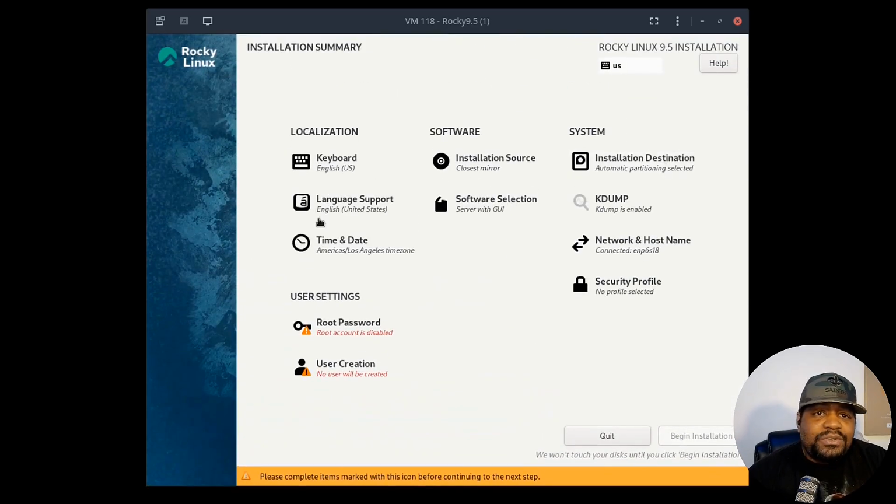And you can go through each one of these steps, like your time and date, your language. Most of it is going to be default. If you're in the US, it's going to automatically select English, United States for the language, time, date, America. It automatically picked up my location. I'm on the West Coast, so Los Angeles. Installation source, so the closest mirror. It'll pick the closest mirror to me.